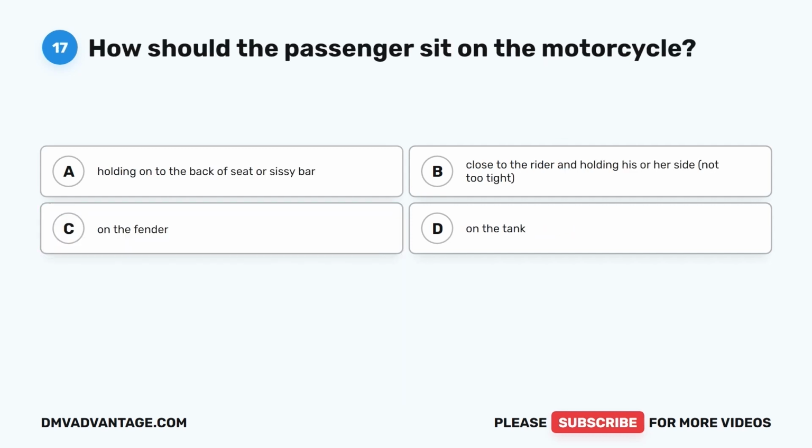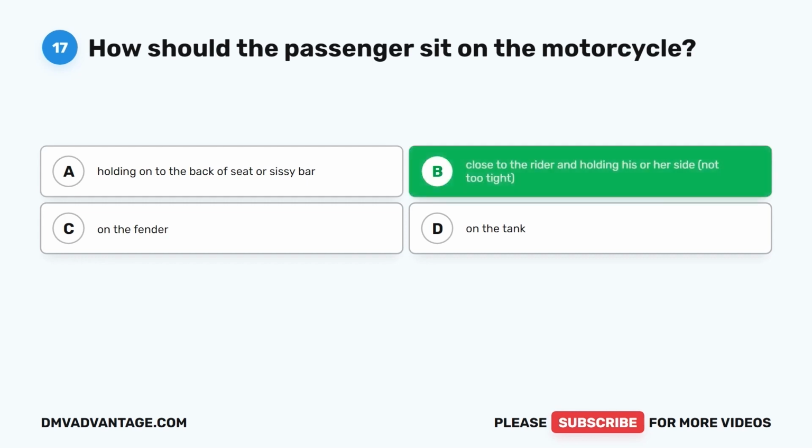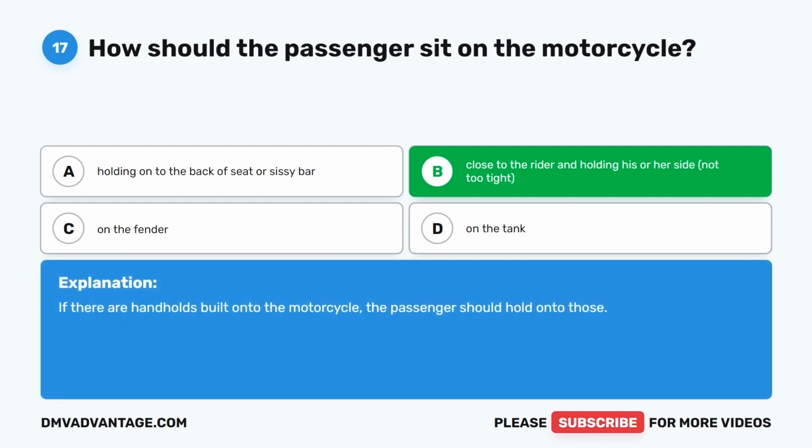Question 17. How should the passenger sit on the motorcycle? A. Holding on to the back of the seat or sissy bar. B. Close to the rider and holding his or her side, not too tight. C. On the fender. D. On the tank. The correct answer is B. Close to the rider and holding his or her side, not too tight. If there are handholds built onto the motorcycle, the passenger should hold on to those.